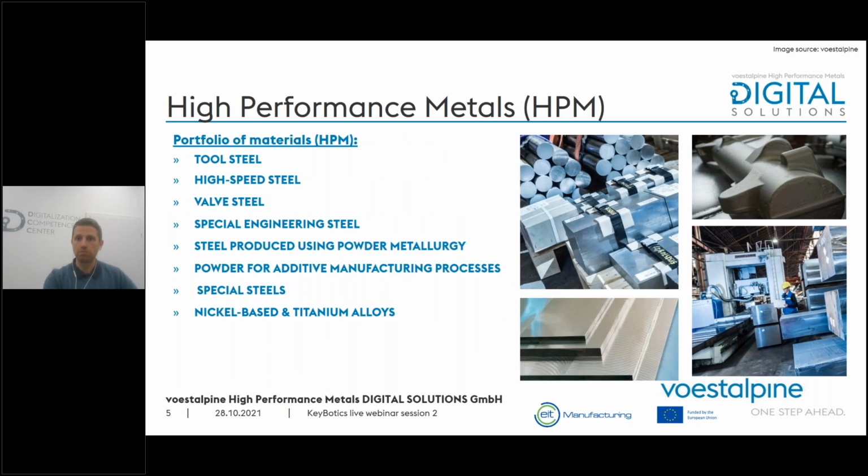The main products of the HPM division are different steels: from tool steel, high-speed steel, valve steel, all the way to special engineering steels, nickel-based and titanium alloys, as well as steels which are produced using powder metallurgy, and also powder for additive manufacturing processes.